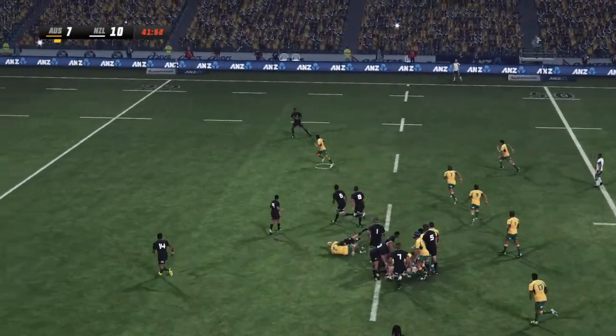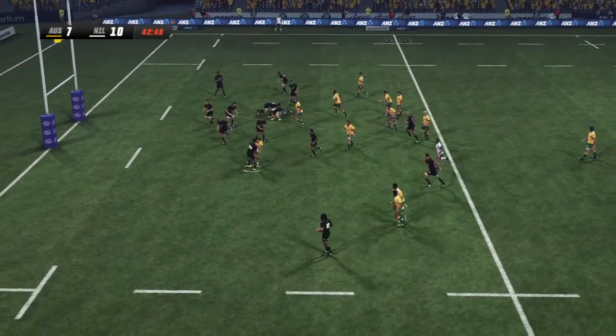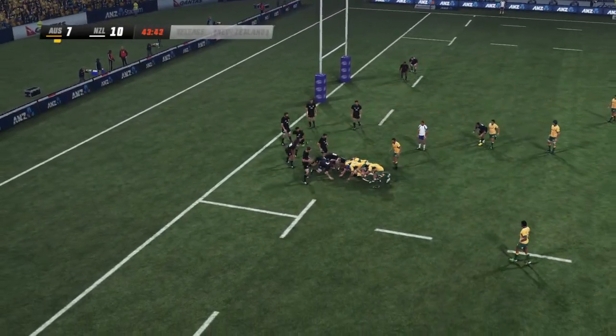Has a go, strong run. Ashley Cooper sells a dummy. Back to his feet quickly and wrestling for the ball. And he's shaken up by that one. Good night! Release. Have to release the ball now.